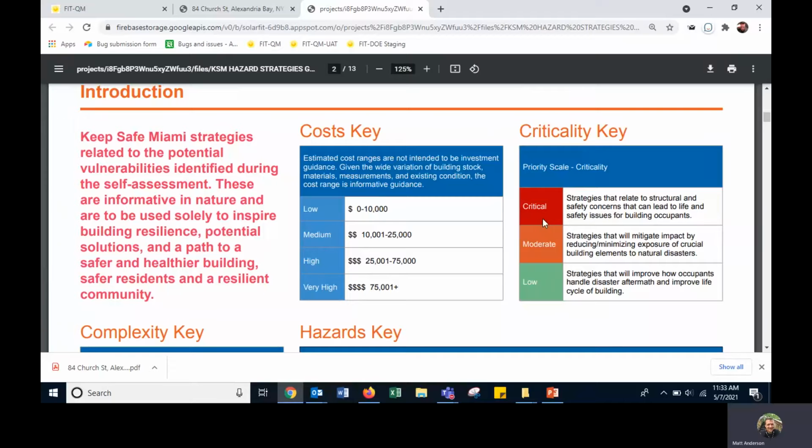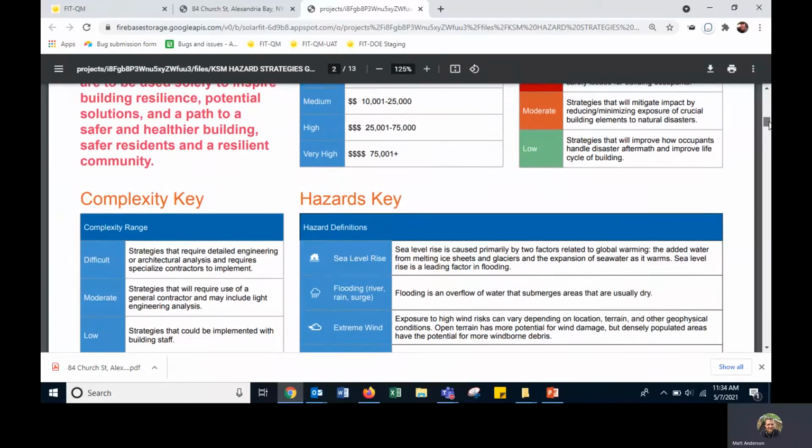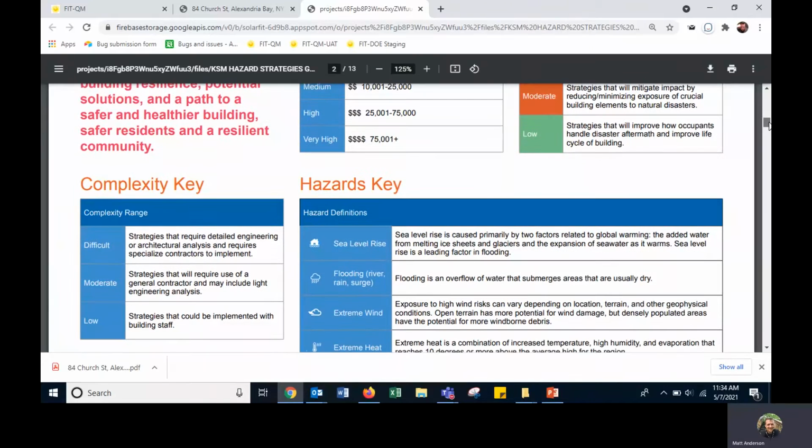And it's the same with the criticality. It describes what we mean by critical or moderate or low. And the complexity, the difficulty. Is it difficult? Is it moderate? Or is it something that could be implemented easily? And then a little information about what we mean when we talk about these hazards, although they are pretty straightforward.